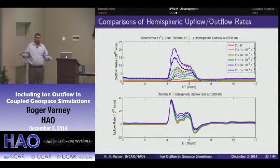And then I used the mix output from that run to drive the IPWM one way. The various different lines are different runs with different amounts of promotion. In every case I see a huge burst of upflow with the southward turning. Before the southward turning there is some outflow, and you get more outflow as you increase the promotion rate, but it's pretty wimpy. It's only after the southward turning, when you have lots more Joule heating that produces ion upflow, that you get enough plasma into that heating region to then be accelerated outwards.